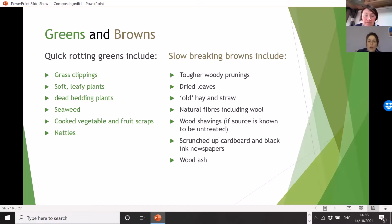Your slow to break down browns include your tougher woody prunings and dried leaves, the crinkly ones that you can scrunch up with your fingers. If you can get your hand onto old hay, not hay that the farmer has just made this year, that is still too damp. So old hay or old straw, or indeed if you can even get a couple of pailfuls of strawy manure from a neighbouring farm and add that into your compost heap, that is delightful.